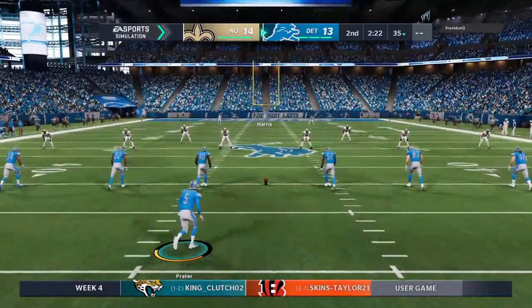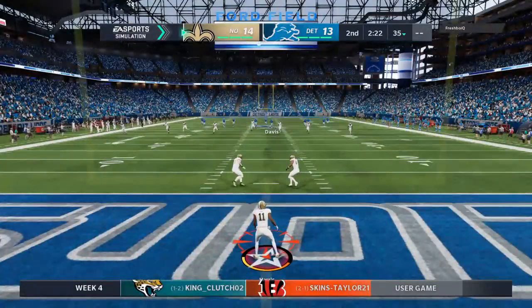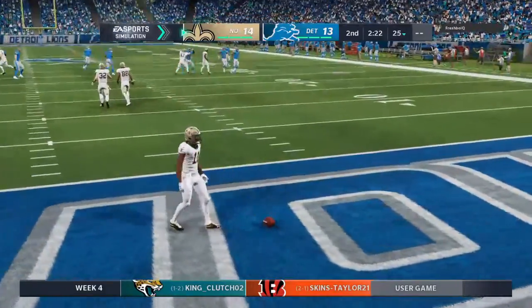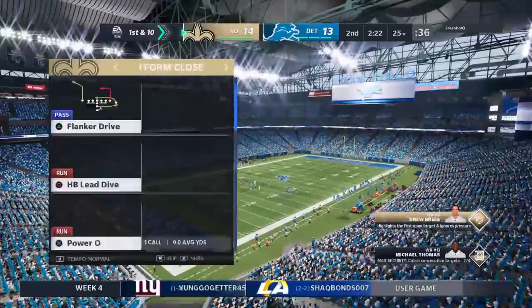No problems in the field goal department so far. He's 2 for 2. Pretty reliable here in this game, isn't he? And to me, that bodes well for them. If they need him late in the game, his confidence should be sky high. The Saints take over 1st and 10 at their own 25-yard line.